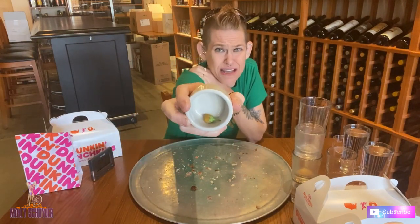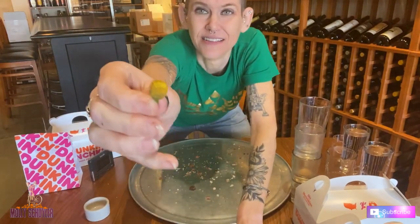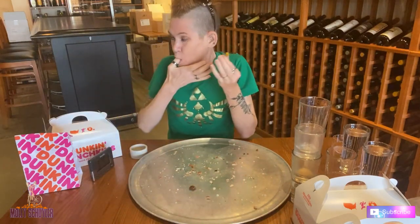So now, Jace, the amazing kitchen manager, wants me to try this Buzzbutton. Supposedly it makes your mouth go numb. Supposedly it has really weird effects. I don't know, so I'm going to check this out here. See it? Just a little thing that looks like a dandelion. All right, Jace, you want me to eat this thing?